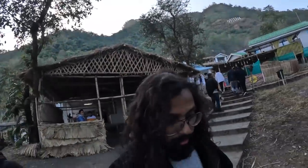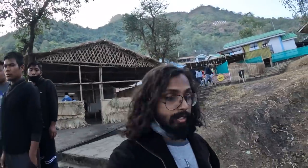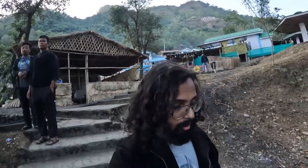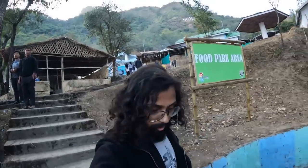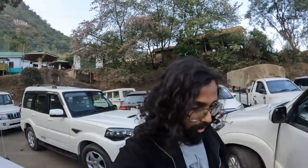Hey guys, so finally I just finished my meal, just coming out of stall number one. So this is the food park area, as you can see. The food park area is here. It's almost 2 o'clock, 2:30, so I don't have much time here. Oh, you guys can hear the gunshots.